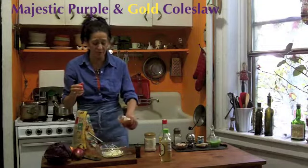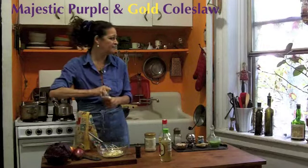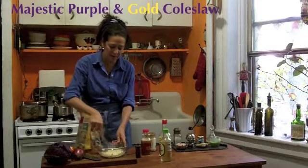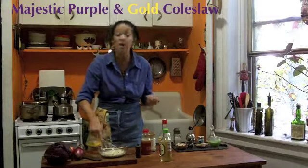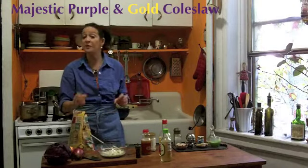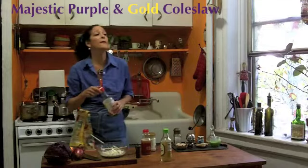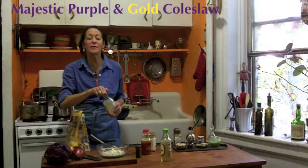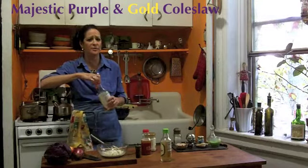I usually use the Red Jacket, it's called the summer one with a little lemon in it, but this is what I had around, so it will certainly work. Orange juice is really good. A splash of honey in the dressing. If you don't have all these different ingredients, but you like bread and butter pickles, the liquid from that is a very nice dressing.